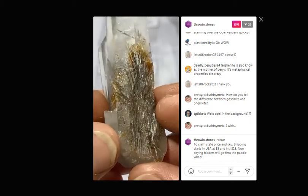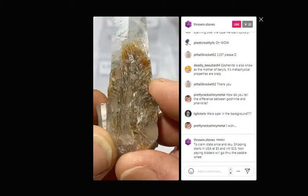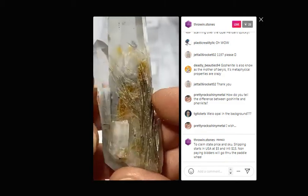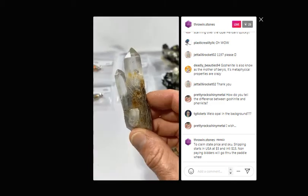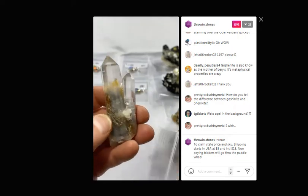The mineral people go crazy like, oh, it's this. Oh, it's that. So I don't care what it is. It's pretty. It's a mineral. This is all growth interference lines. This is where it competed with calcite, I believe. And then the calcite was removed and the lines remain on the quartz.